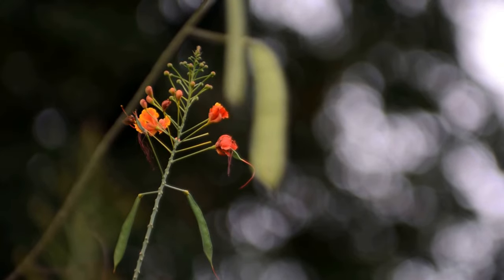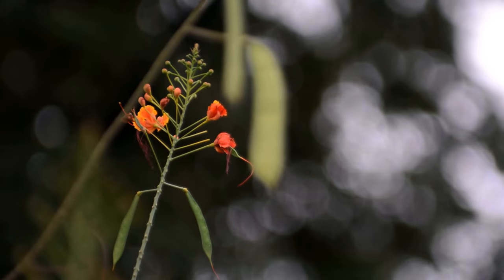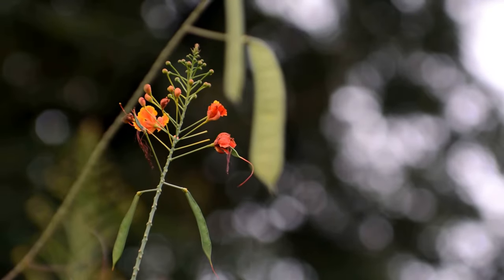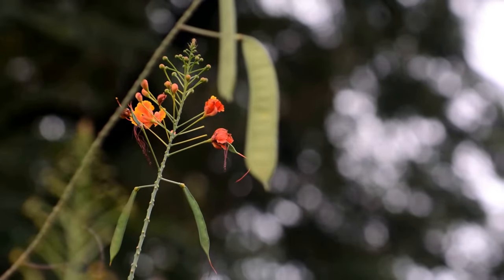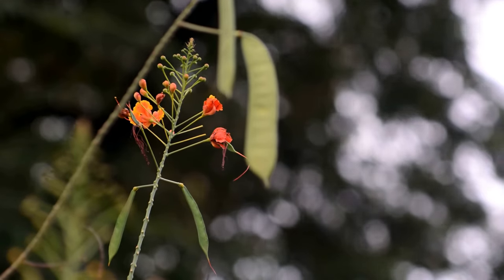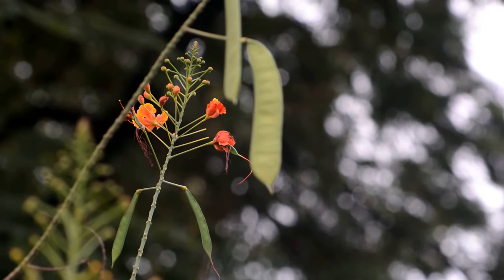So let's go back to our subject so we can make a comparison of the aperture and bokeh. This is at f2.5. F4, it's already very, very sharp by F4. F5.6. This is at F8.